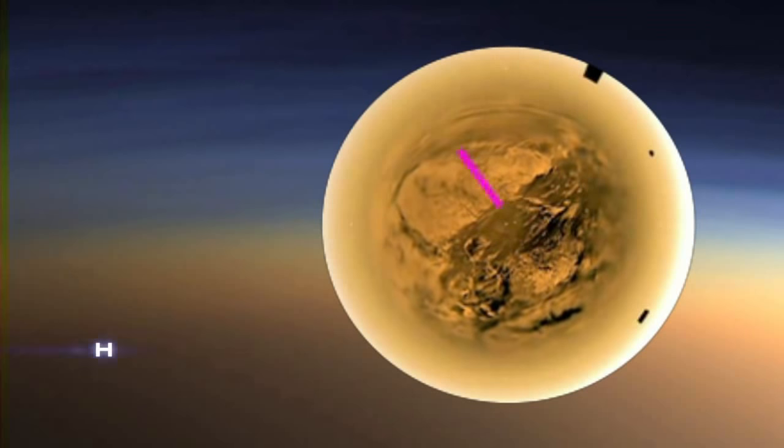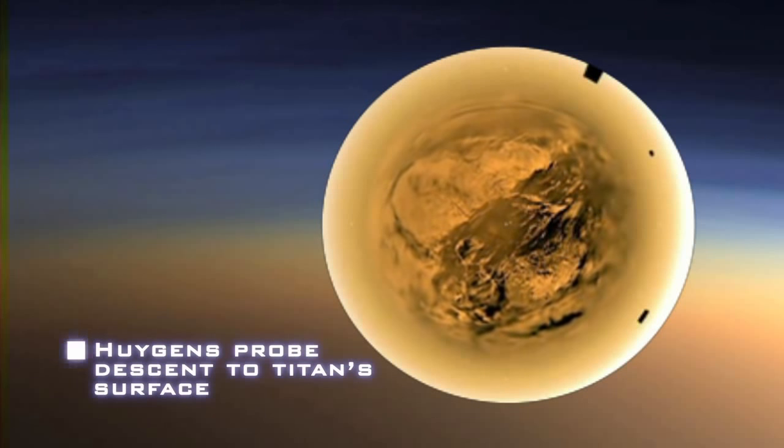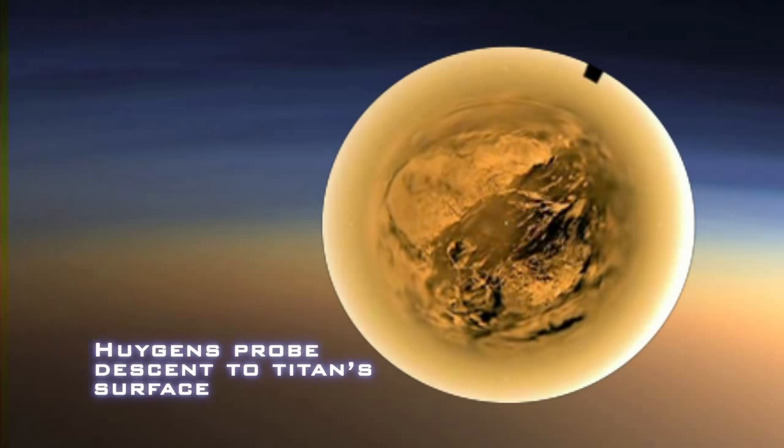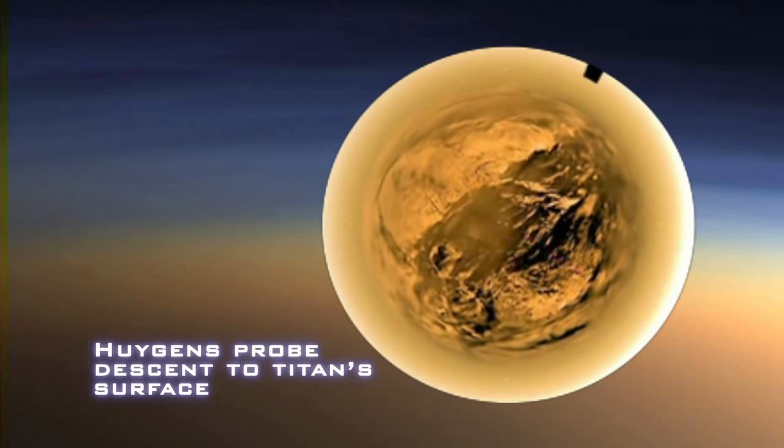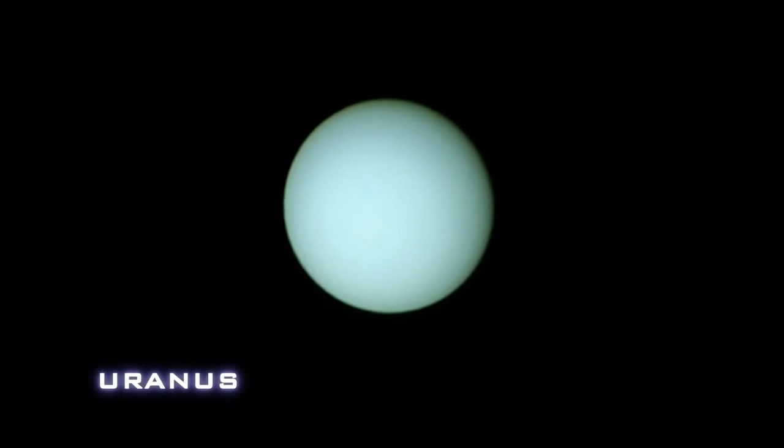And a frigid surface with lakes of liquid hydrocarbons. Webb will map Titan's chemical makeup with 6 times Cassini's resolution and monitor the moon's seasonal changes over a decade or more. Next stop, Uranus.